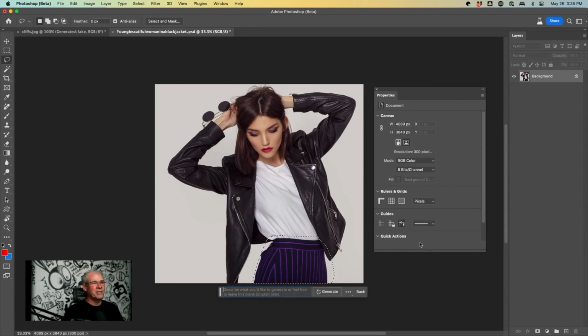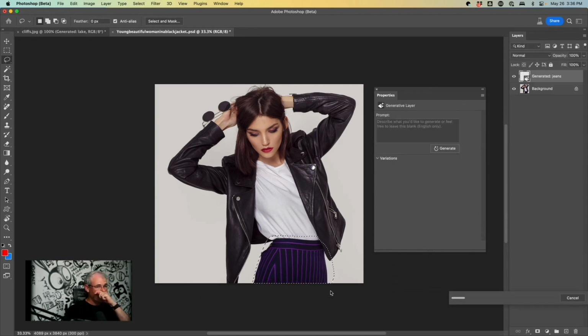They would say, "Oh, here's a photo. You can change the clothes easily." I mean, are you kidding me? You know how hard that would have been? I wouldn't even attempt it back in the day. So let's change this to some jeans, and we're going to hit generate. Let's see how the results turn out. Here I am making excuses for it already before it's even created it. But sometimes it's not perfect yet, but it's pretty amazing.